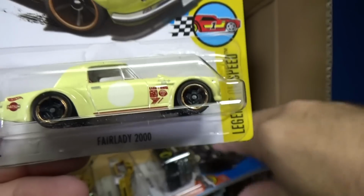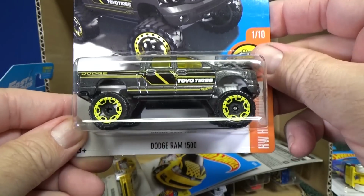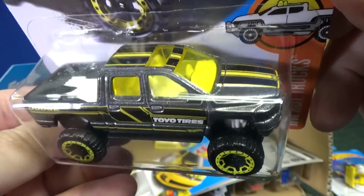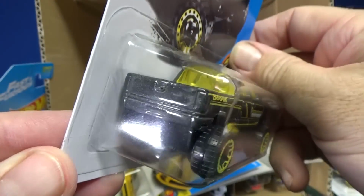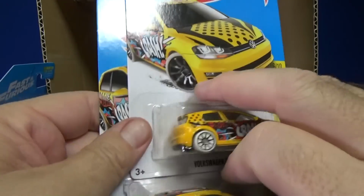Very good. So at least I got one good sample there. Got some more trucks, another truck I should say. Here you have the Dodge Ram 1500. Yellow windows to go along with the yellow paint and the yellow stripes and the yellow wheels. White bed.